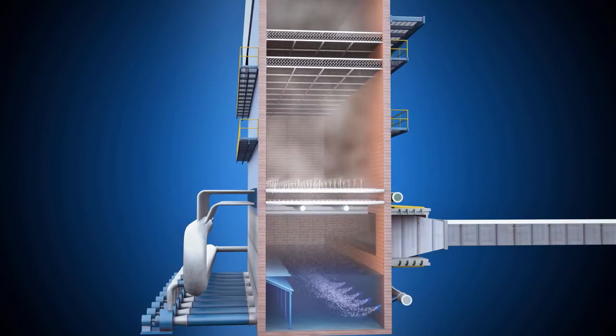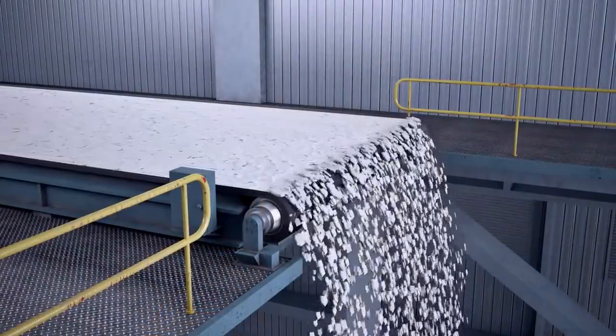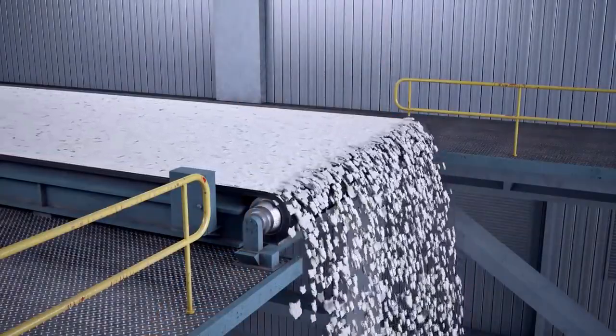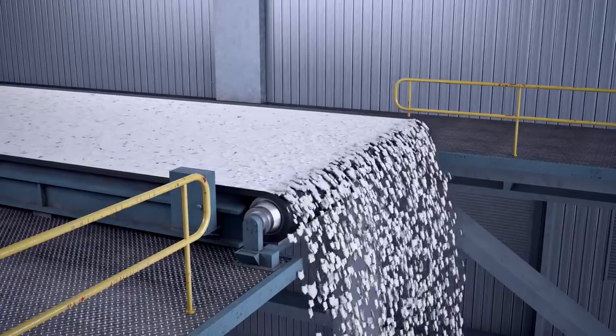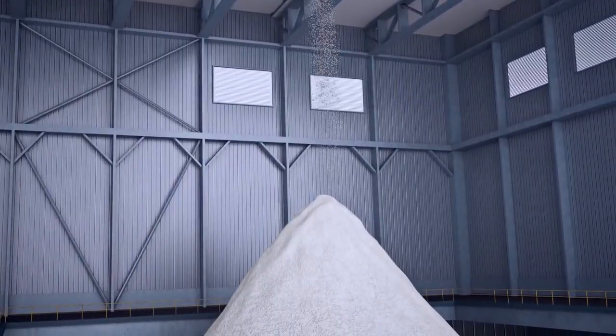The wet flue gas exits out the top of the absorber through to the wet stack, and a gypsum slurry stream is pulled from the bottom of the absorber and sent through a dewatering facility. Inside the dewatering facility, most of the moisture is removed from the gypsum so it can be sold for use in wallboard.